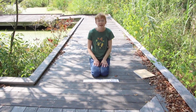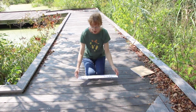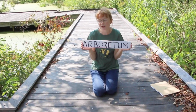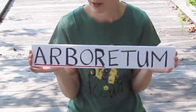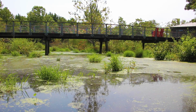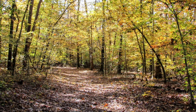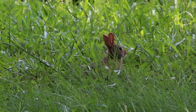Before we begin, what is an arboretum? If you take a look at the word, you'll see I've underlined arbor. Arbor means tree. An arboretum is a place where we learn about trees, other plants, and the animals that use those plants for food and for shelter.